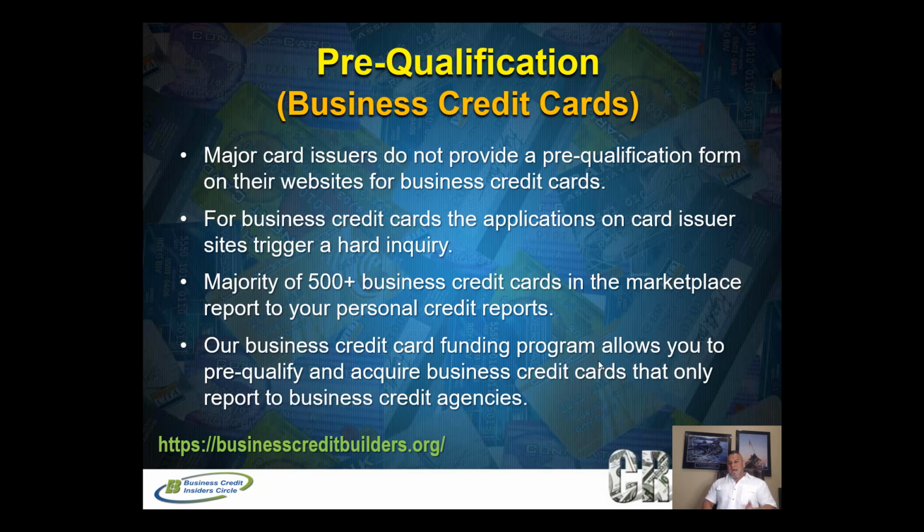So how can you do a pre-qualification for business credit cards with a soft pull? Our business credit card funding program gives you that opportunity to do a pre-qualification. We acquire the business credit cards for you, and they only report to the business credit reporting agency. So how does that work?